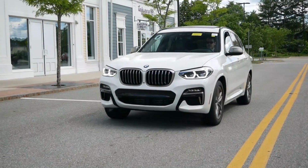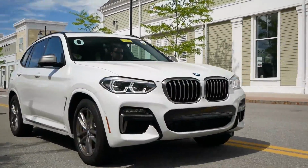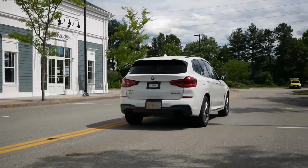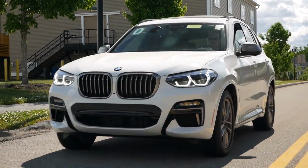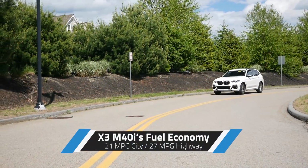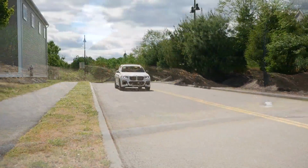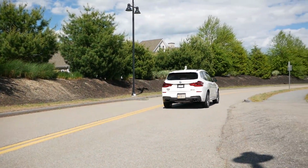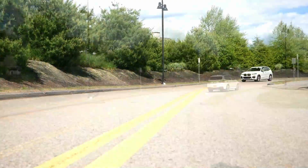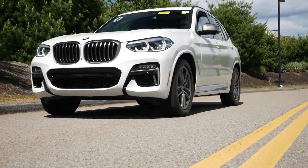When you think of a BMW with an M badge, the first few words that probably come to mind is gas guzzler. But in fact, the X3 M40i surprisingly receives a more than acceptable fuel economy at 21 miles per gallon in the city and 27 miles per gallon on the highway. In some cases, that's almost on par with some non-performance crossovers on the market. So cringing at the pump should be held to a minimum, considering what the X3 M40i offers.